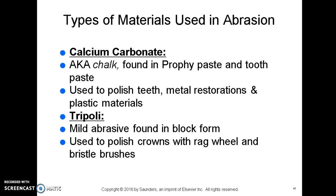Tripoli stone is a mild abrasive found in a block form. Tripoli is used to polish crowns with a rag wheel and also can be incorporated on bristle brushes to polish metals as well.